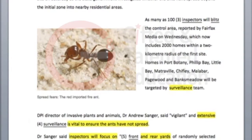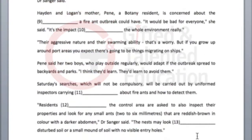Any guesses? Well, if you've guessed from, you are correct. The answer is from. Very good. Let's go on to the next page.